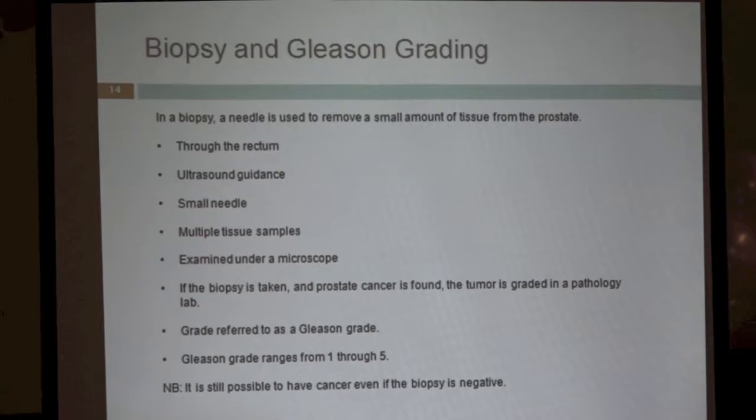Now, in addition to a Gleason grade, there's a Gleason score. The Gleason score is a sum of two Gleason grades. The pathologist looks at the tissue. The grade that is most dominant is given one number, and the grade that is second most dominant is given another number. Both numbers can go from 1 to 5. So the score is a sum of these two numbers, and it can go anywhere from 2 to 10, maximum.